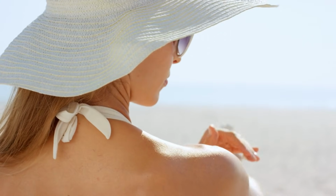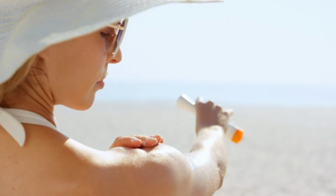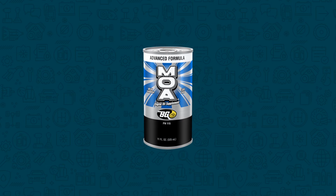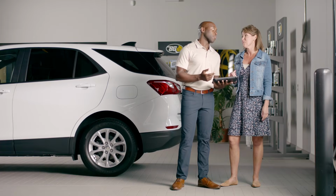BG Advanced Formula MOA provides protection for your engine like sunscreen does for your skin by coating components, reducing friction, and slowing deposit formation. This product is backed by the lifetime BG protection plan at no additional charge and covers up to $4,000 in service-related repairs.